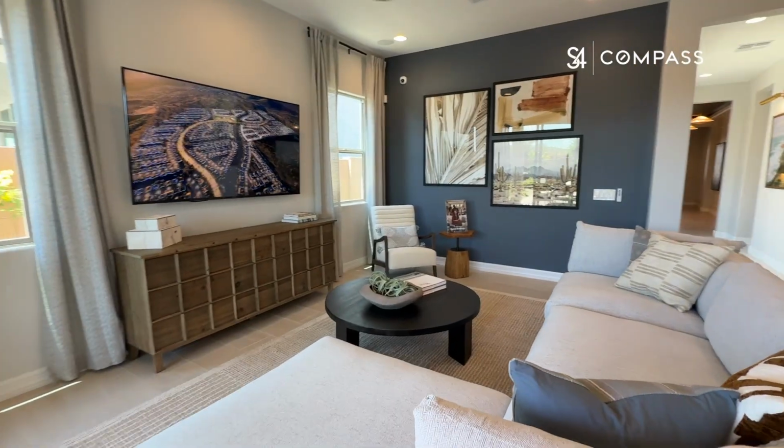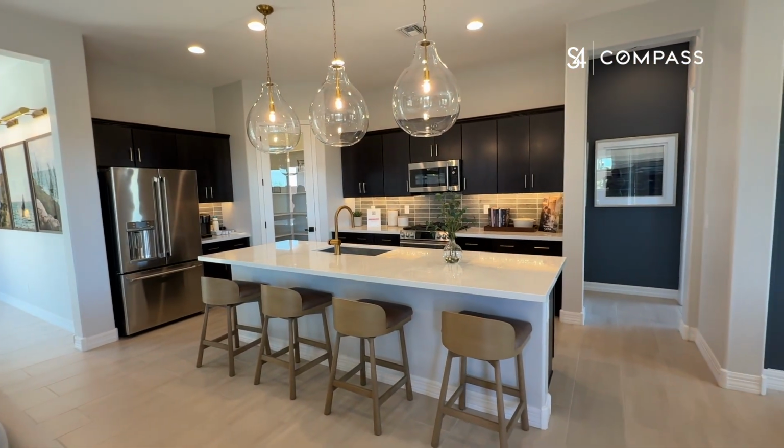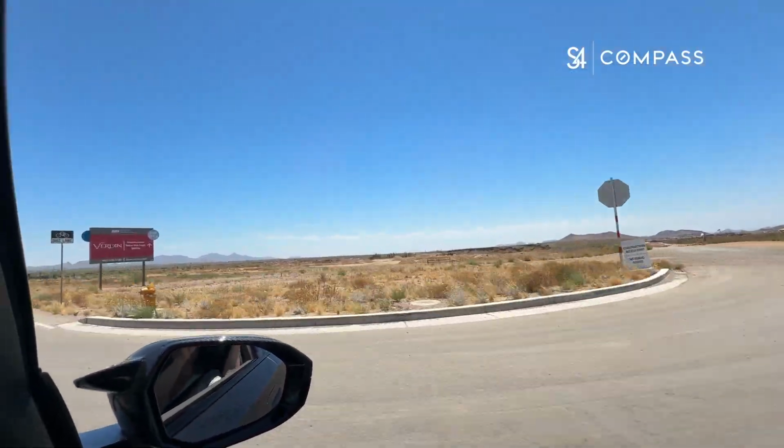So then we'll come back in to the main living area and just do one little loop-de-loop. And here we go. Let's have a look at the neighborhood. What neighborhood?